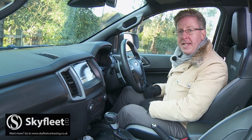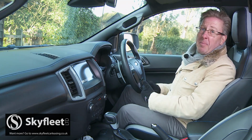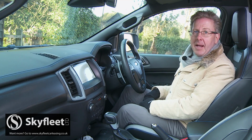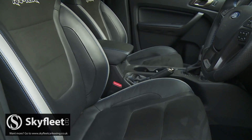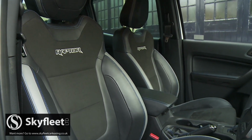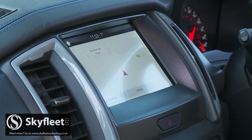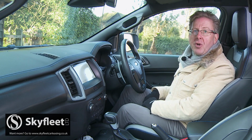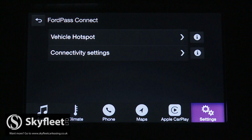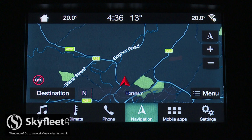You climb up high to perch behind the wheel of any pickup, and this Ranger is no exception. There are plusher, more sophisticated cabins in this segment, but this one does at least seem well put together and features some plush touches in this flagship Raptor variant. On all Rangers, the centre part of the dash is dominated by a Sync infotainment display, this 8-inch Sync 3 touchscreen featuring on higher-end variants, and now including the useful Ford Pass Connect Wi-Fi modem.